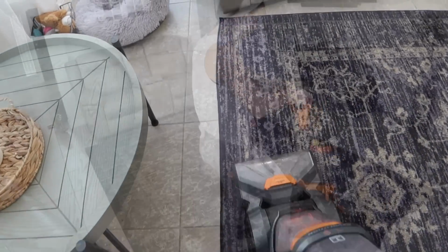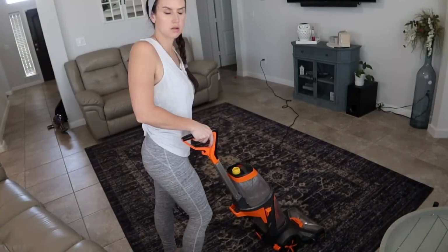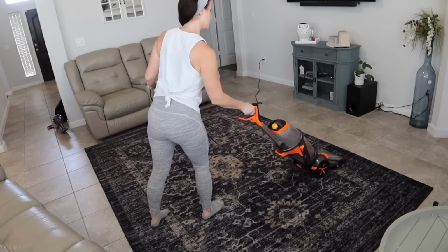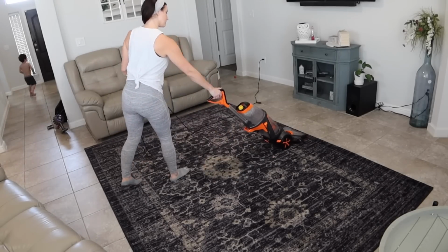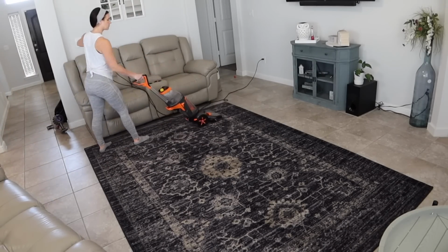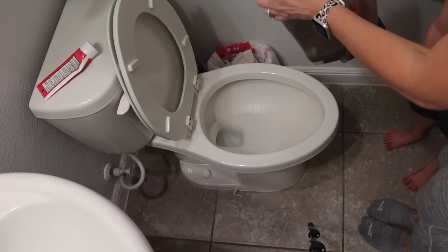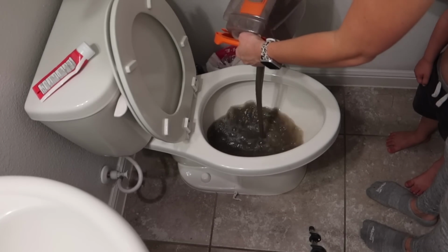So the carpet shampooer that I'm using is the Bissell Pro Heat Revolution Pet. It is a couple years old. I'm not sure if they have a newer model, but I love this thing, especially because it heats up the water as you're cleaning, and I feel like it just gives it that extra oomph it needs to get all the dirt out of the rugs and carpets and stuff. So definitely love my Bissell shampooer. And you guys, look at this nasty water.